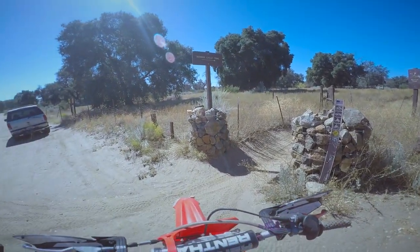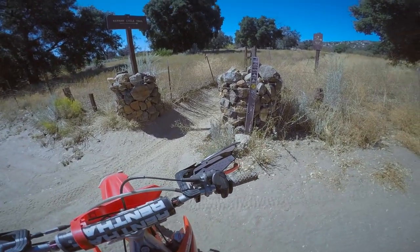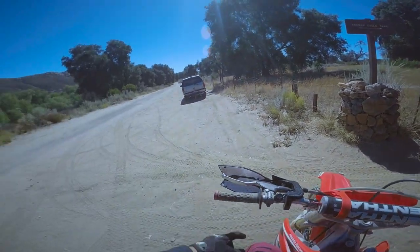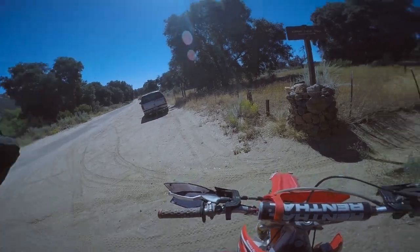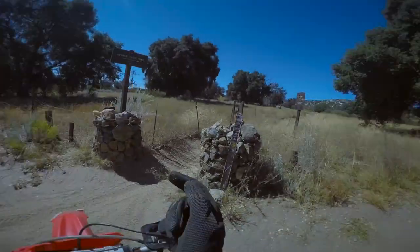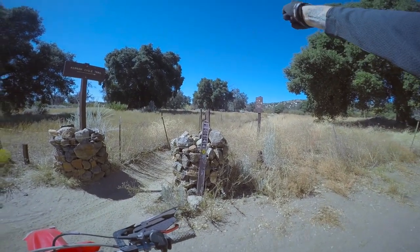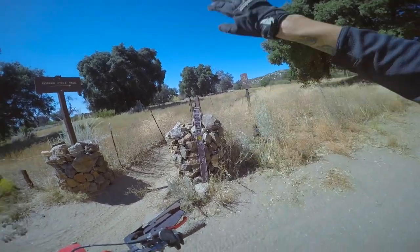And this is the Kernan cycle trail. It's for ATVs and dirt bikes only. If you're coming down Corral Canyon, when you're coming into the entrance, it's right off the side of the road here. This is the road that we drive in, but you can park up at Corral Canyon and ride down it, which is what I did. I rode down it just to warm up, and now I'm gonna go back up.